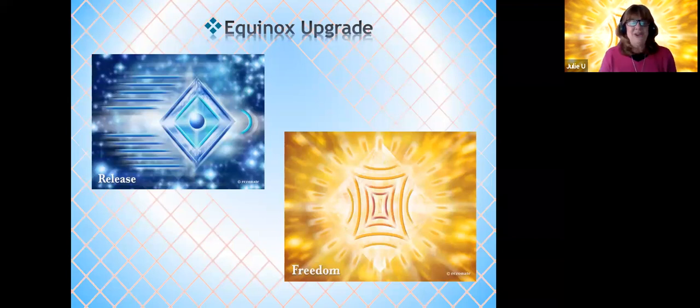Rachel says the release code looks as though it is water and ice surrounding the earth. Yeah, there you go. Breaking through all of that. Yeah. Everything that has been solidified. There's a lot of symbolism in all of this, of course. The release code is also blue, so that links in with the elements of water. Blue is also the color of the glyph today.